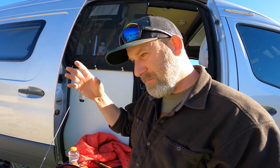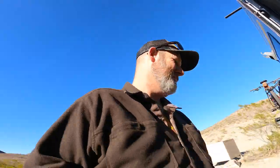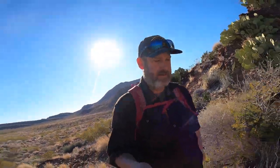So all that, I'm gonna bring a hat, sunglasses, I always have my pocket knife, that sort of thing. I'm gonna wear appropriate footwear, and mostly I'm gonna go and have a great time. So here we go, let's go up Telephone Canyon. Cool cactuses.